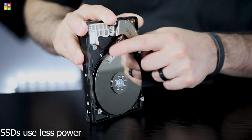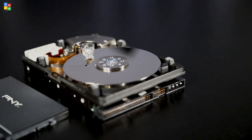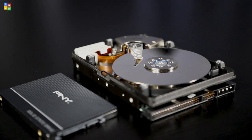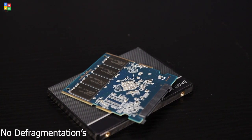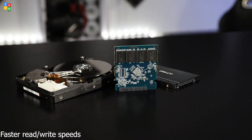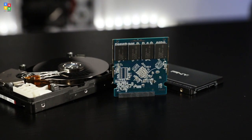With moving parts in an HDD comes added heat. This can lead to more power consumption, and an SSD typically uses 20% less power, which is meaningful in the case of mobile and laptop environments. Since SSDs use flash memory, you don't have to worry about performing periodic defragmentations to optimize the performance. You'll notice a boost in performance with SSDs since they have lower latency, which allows faster read and write speeds.